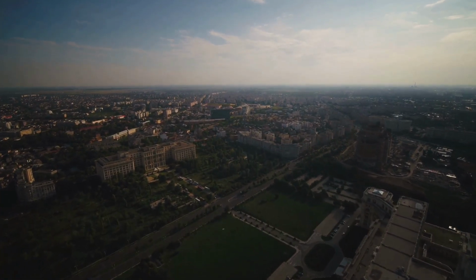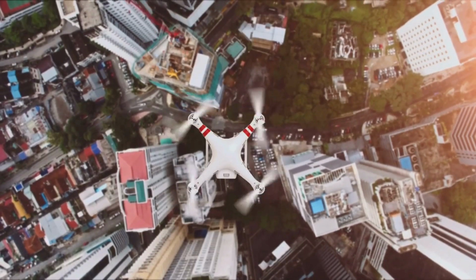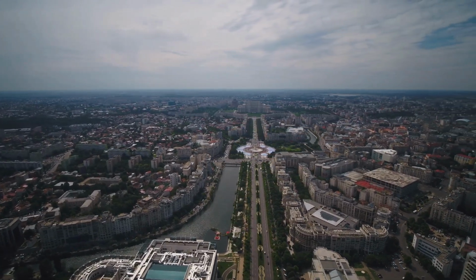Now, let's get ready for this because it's time to see Chișinău from a whole new perspective. We're talking drone time. We took to the skies to capture the beauty of this city from above, and let me tell you, the views are absolutely breathtaking.